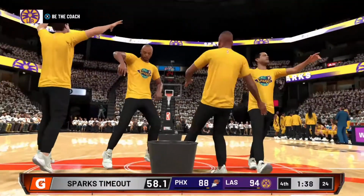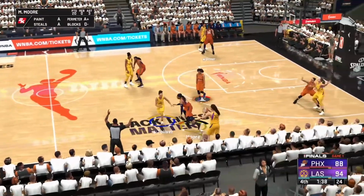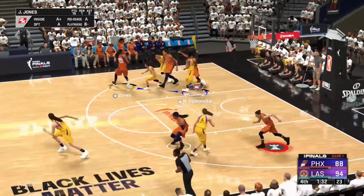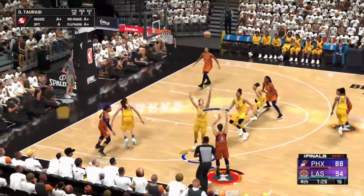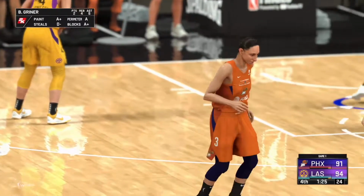And the Sparks call time here. They've been committing a lot of turnovers. Taking care of the basketball has to be the #1 topic in the huddle, I'm sure. They need to tighten things up. Christy Tolliver attacking. Jonquel Jones with the block. The 6'6" height of Jones is just part of what makes her an elite shot blocker. It's also her ability to read offense, anticipate shots.